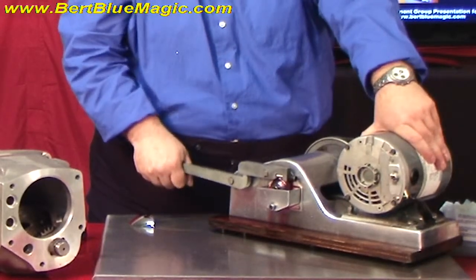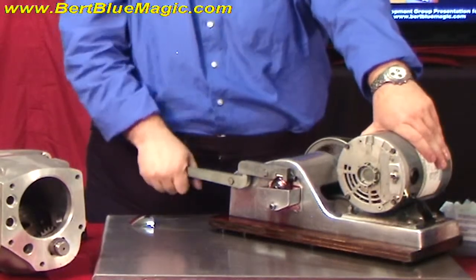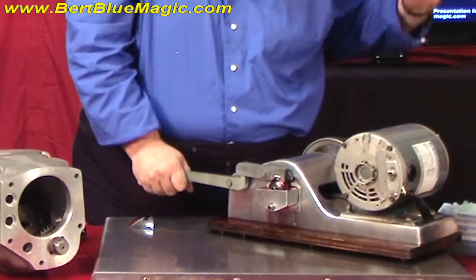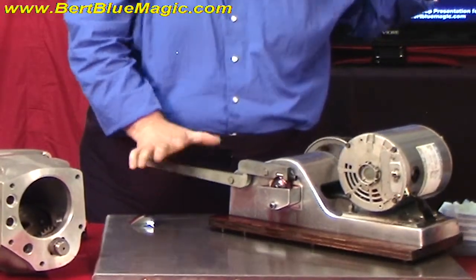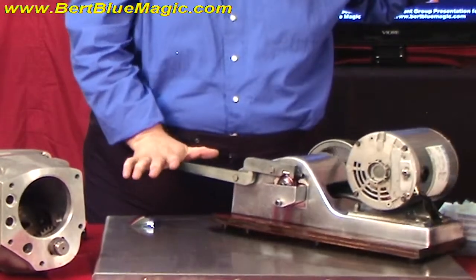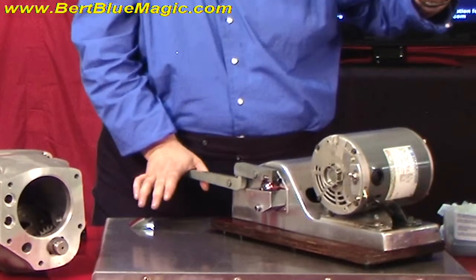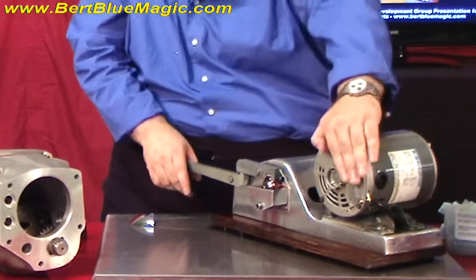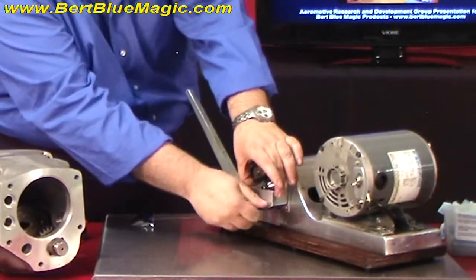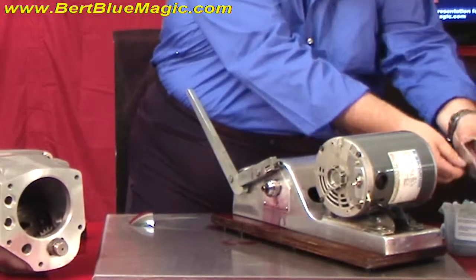Now, when you got fluid, you're okay. But when all the gears and everything are coming together, this is what you get. Now, I'm not even putting 10 pounds of pressure on this. Well, that's what it does. So I don't have to say any more. You can make your own conclusions on that.